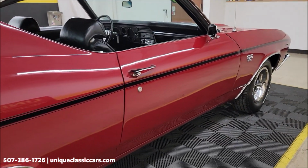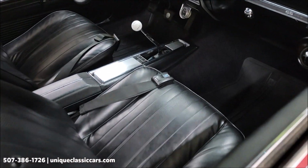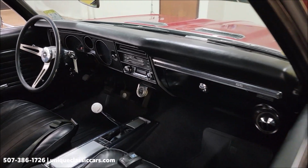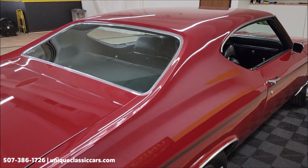Nice shine to it. Interior, of course, bucket seats. Center console with that 4-speed. We'll get around to the driver's side, take a little closer look at it. Start it up, let you hear it run, take a peek at the engine bay.